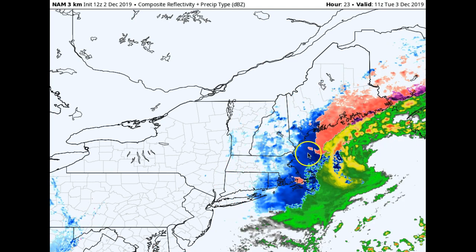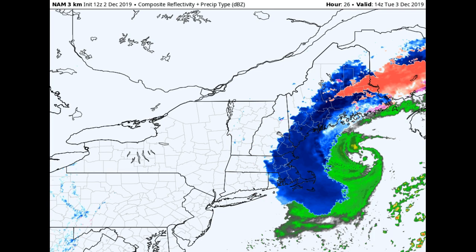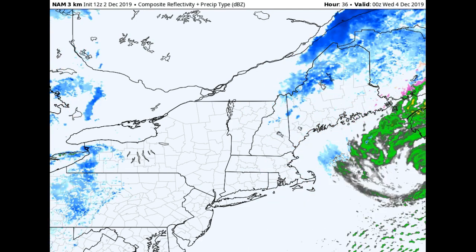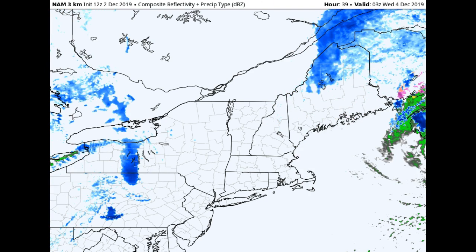Snowing still in northeast Mass, southeast Mass, Rhode Island, east of 395 in Connecticut and Massachusetts. Some light snow in southern Vermont and New Hampshire as well. And then through the day, we're going to notice a pretty stout band developing in eastern Mass during the mid-morning. That can lead to additional heavy snowfall with a sharp cutoff east of 395 in Connecticut and Massachusetts. And notice by midday, the storm finally pulls away, and that ends our threat.